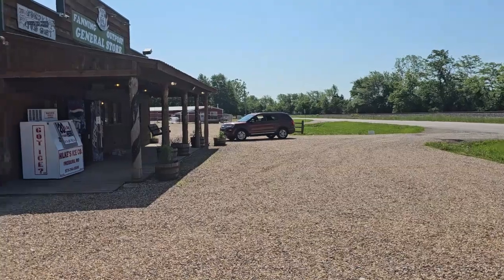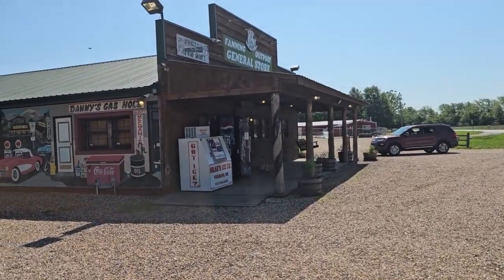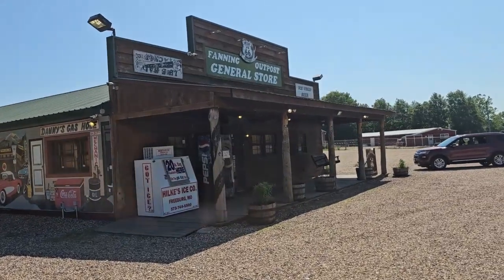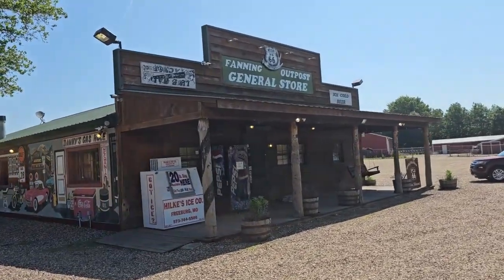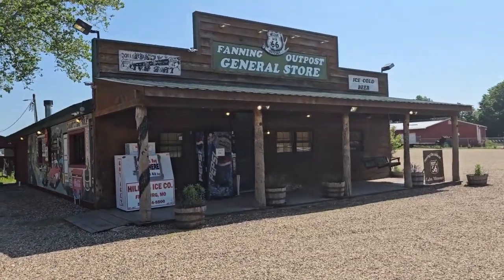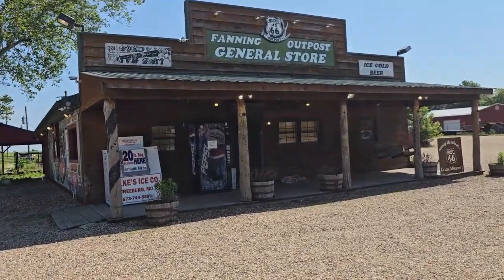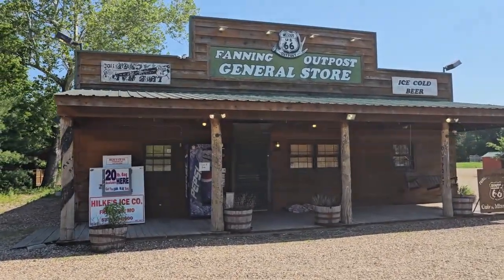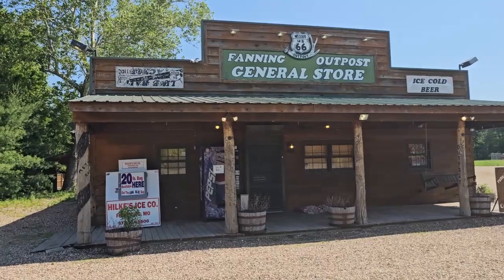This is awesome. And also right next to it, you can see there's a really cute Farming Outpost general store. Now, the Farming Outpost are the people who commissioned to have this rocking chair built. This is a fully functional general store, so you can go in and get supplies and all that type of stuff. It is closed today. It's Sunday, so it is closed. But typically, it would be open, and you can go in there and pick up some supplies as you need them.